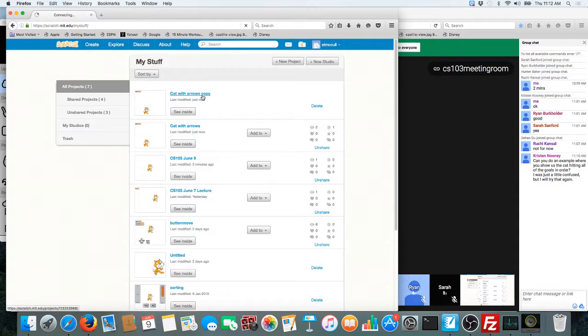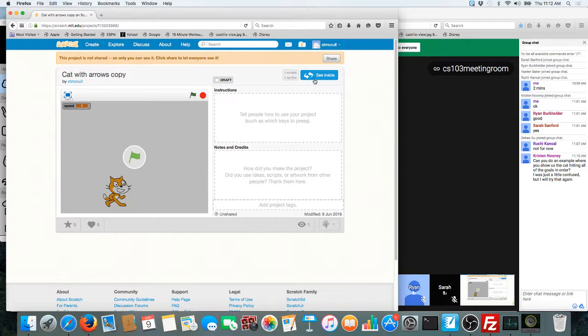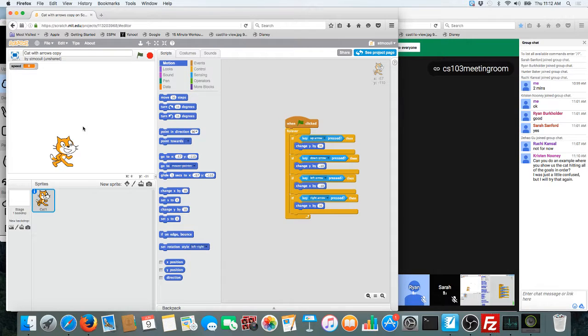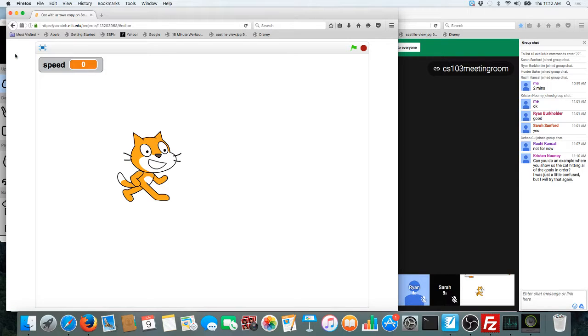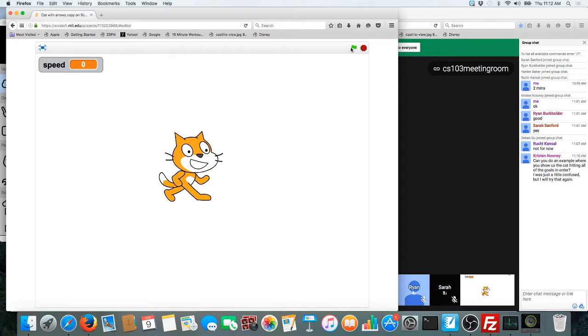Okay, so let me see if I can do a quick idea about. So this is the arrow program, right? And the cat moves around. One thing that's worth noticing is this button here, the kind of rectangular thing, gets you the whole screen without the script. So you can do the exact same script but on a bigger screen. And then you can minimize it and get the script back.